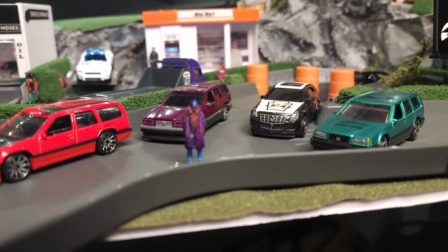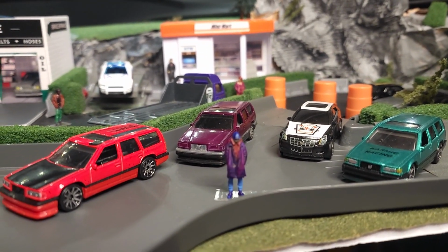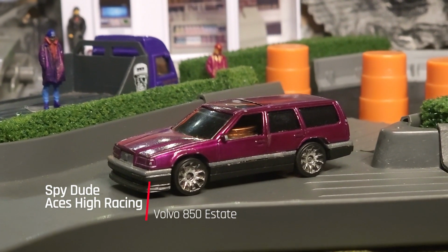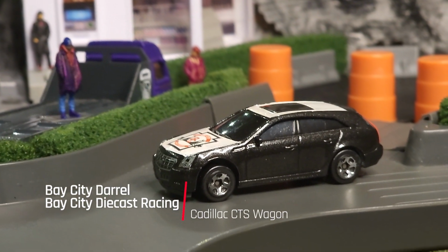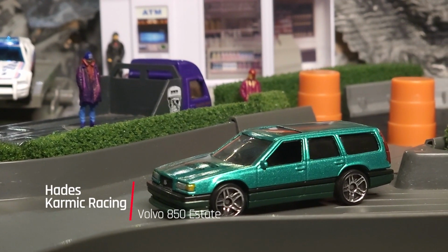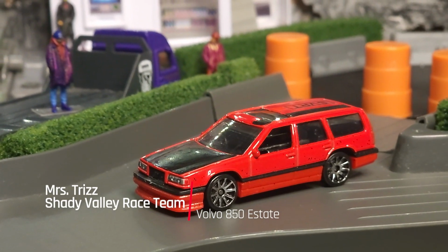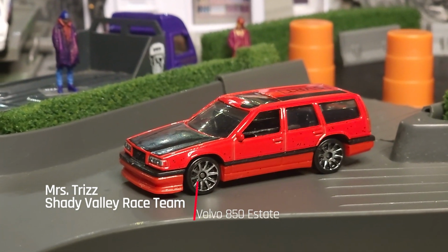Now we're moving to the final group of round 1. 4 last drivers to take the track. First up, we got Spy Dudes from Aces High Racing driving the Volvo 850 Estate. Next, we got Bay City Darrel driving the Cadillac CTS Wagon. Then we got Hades from Karmic Racing, also driving the Volvo 850. And last but not least, we got Mrs. Trizz and the Shady Valley Race Team, also driving the Volvo 850.